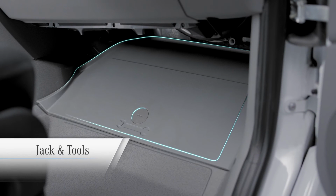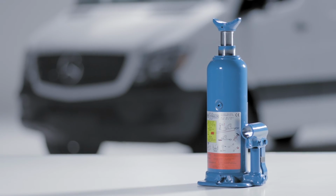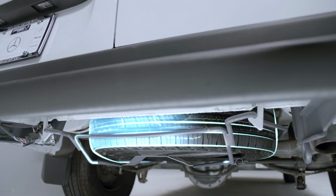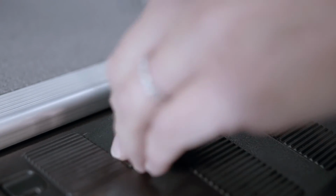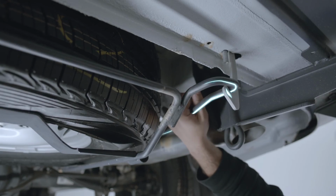The jack and tools are located on the passenger side in the footwell. You'll find a towing jack, multifunction screwdriver, wrench, lug wrench, and pump lever rod. In cargo and passenger vans, the spare wheel is located in the back of the van, underneath the bumper. To access it, you need to open the rear doors, pry off these covers, and unscrew the bolts. If you have a cab chassis, loosen the fender nuts manually and then remove them to access the spare.